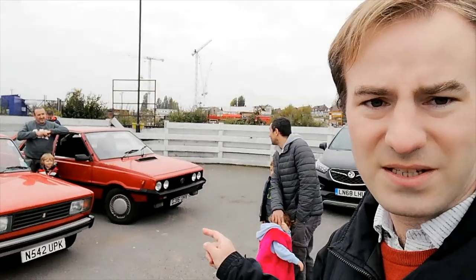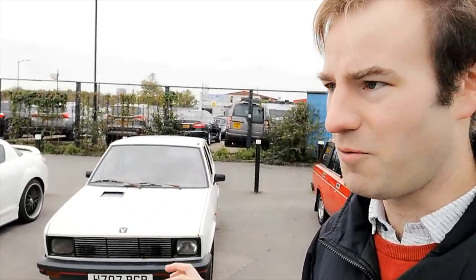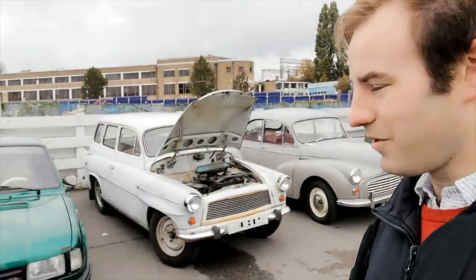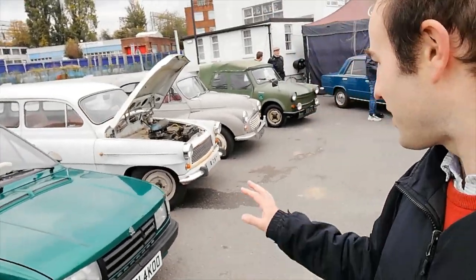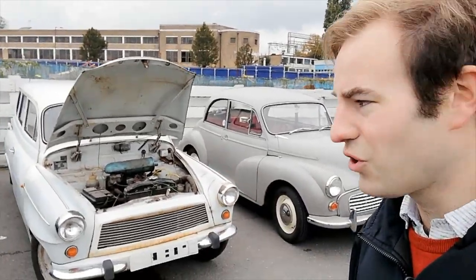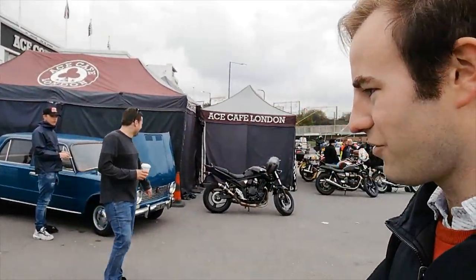So, FSO's from Poland, we've got the Lada from Russia, Yugo from former Yugoslavia, Serbia, and then we've got the Zaporozhets. I think it's from Ukraine, or it's also possibly Russian. Over here we've got Skoda, so there we have Czechoslovakia representing the Eastern Bloc. We've got two Skodas, another much older Skoda. I don't know as much about Skodas as I do about Ladas, Yugos, etc.